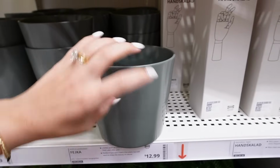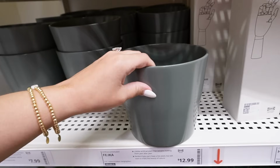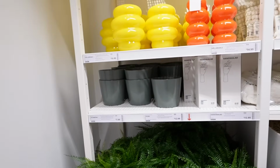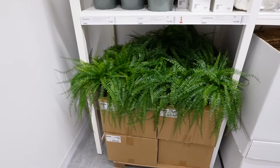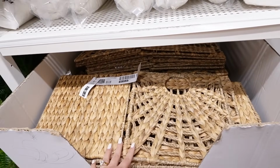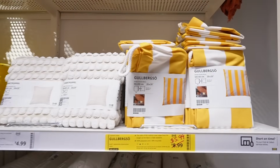It is ceramic. Sorry, I'm not trying to do that weird ASMR. I'm just always trying to figure out if stuff is ceramic or plastic. So that is nice. That is $7.99. They have some faux ferns right here, as well as some little storage baskets. And then here are a few pillow covers.